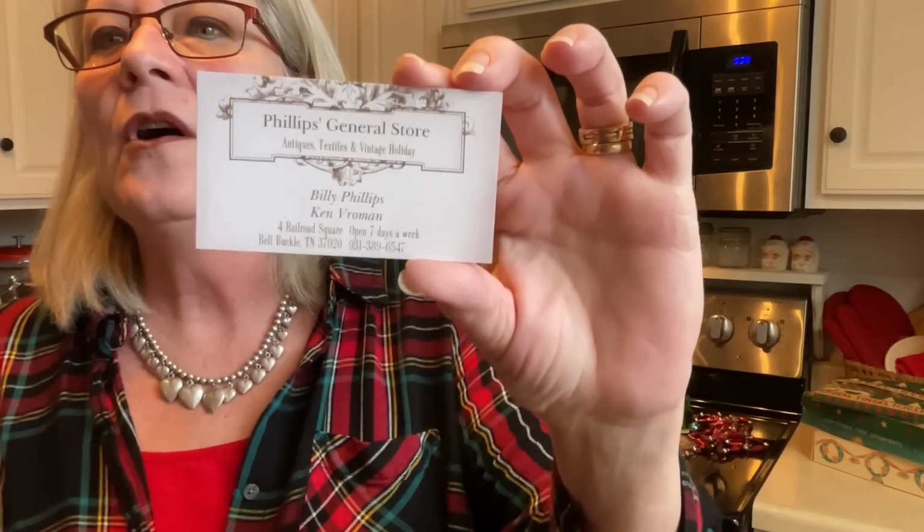Alrighty, guys. So last night I got in very late after shopping in Bell Buckle. I want to show you Billy Phillips, the card. It's the Phillips General Store. He has a lot of unique items there. So if you get a chance, if you're anywhere near Bell Buckle, check it out. It is a fun day if you want to stay there. And they also have cafes. They have bed and breakfast. It is a fun trip.